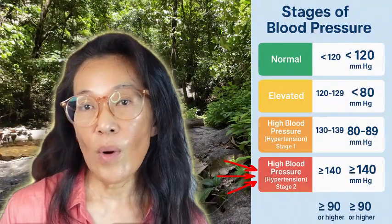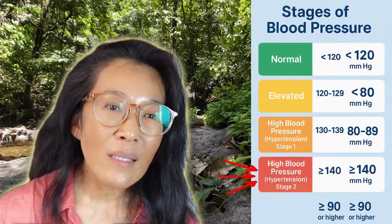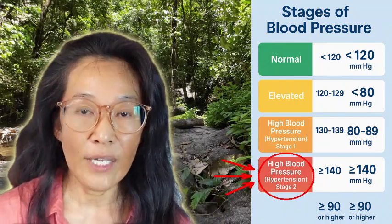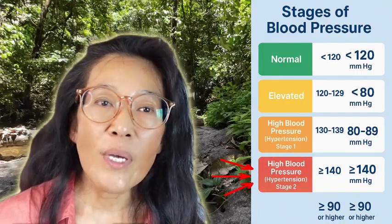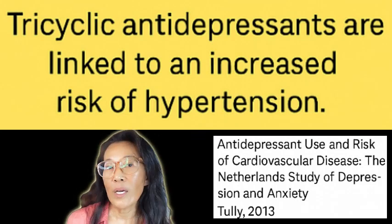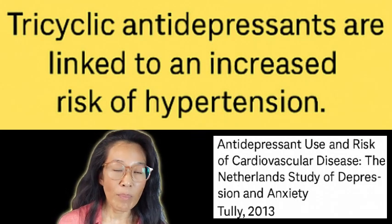Recently, my husband was diagnosed with stage 2 hypertension. That means he'll likely need to start blood pressure medications. He's relatively healthy, so we were really shocked because he felt fine. So it got me thinking after his blood pressure diagnosis that a lot of people may not know they have high blood pressure, and it could be related to medications, especially antidepressants. It could be playing a role in your high blood pressure development.